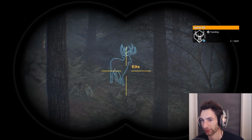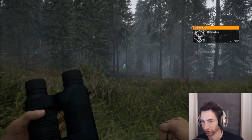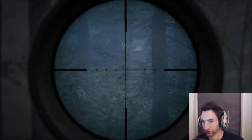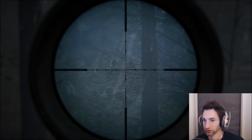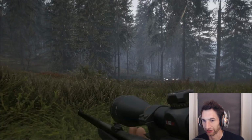Big blacktail buck coming right in. But he's not going to come in any closer because we got a doe right here. So we're going to have to take him with a 270. We got zeroed in for 150. Should have been a perfect shot. And I didn't see him move. And he's down right there.